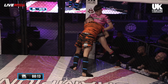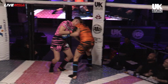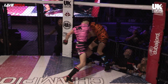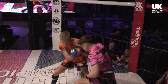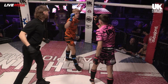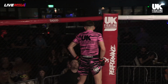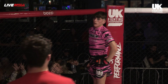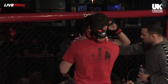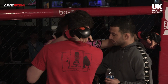Looking to connect the hands, couldn't quite get it, so looking for the single. Cam doing a really good job moving the head up. And a nice wide base against the cage as well, and then comes in a flurry. And this round is gone in a heartbeat. Yeah, wow. I say it all the time, these 2-minute rounds, they're gone in a flash. Unbelievable. Awesome, non-stop. You got 2 minutes of absolutely non-stop commitment and action from both these young fighters.